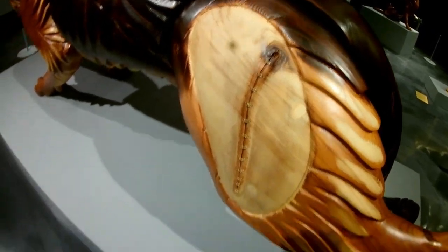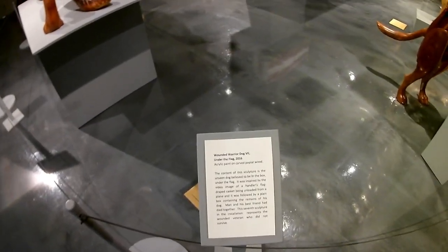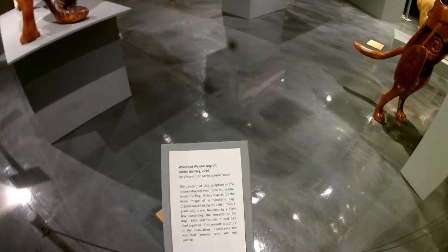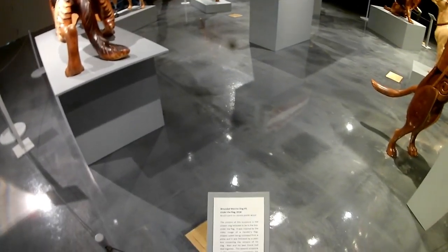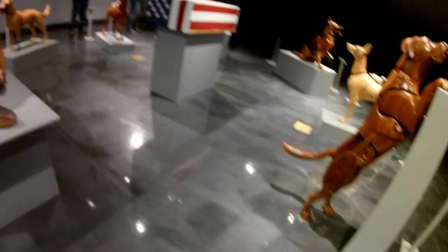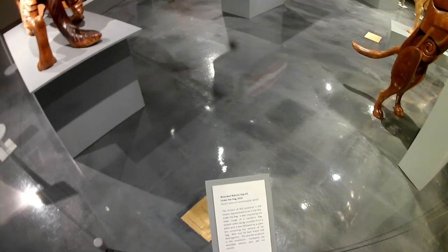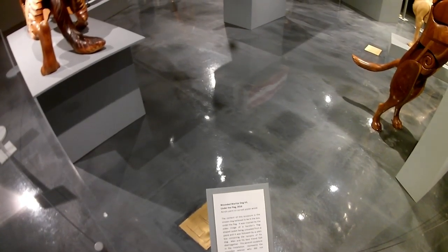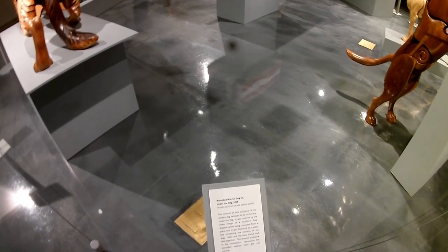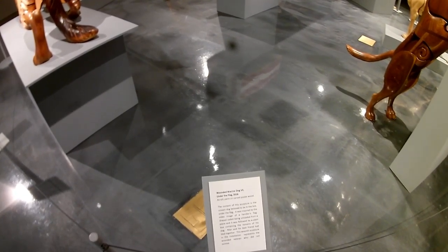And there's the Wounded Warrior dog under the flag, right there. Acrylic paint on carved poplar wood. The content of this sculpture is an unseen dog, believed to be in the box under the flag, which is right there. It was inspired by the video image of a handler's flag-draped casket being unloaded from a plane, and it was followed by a plain box containing the remains of his dog. Man and his beast friend died together. The seventh sculpture in the installation represents the wounded veteran who did not survive.